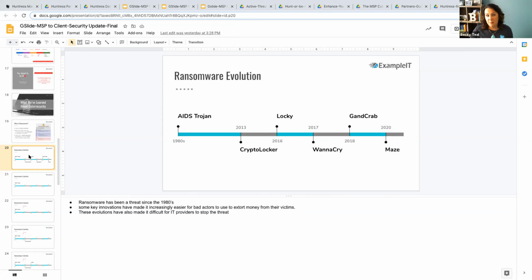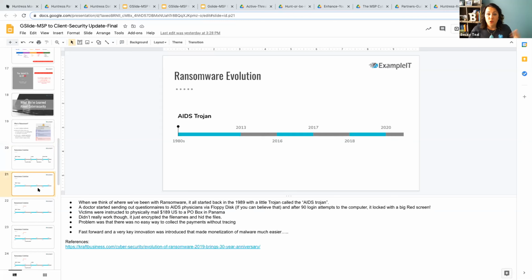Rather than make these slides with animation, we built this out intentionally to be click-through slides, just in case for whatever reason systems decided not to play nicely that day. Sometimes animation is one of the things that doesn't work well. So rather than make them animated, we gave them each a slide. So you're going to talk about, in the ransomware evolution, the AIDS Trojan, that this started back in 1989 with a floppy disk that got mailed to people with ransomware on it, and that the payment went to a PO box in Panama.